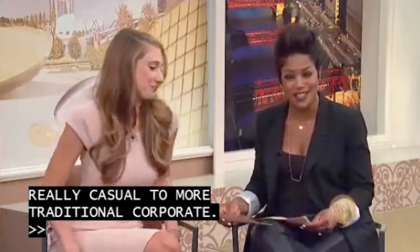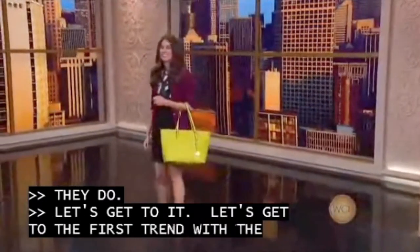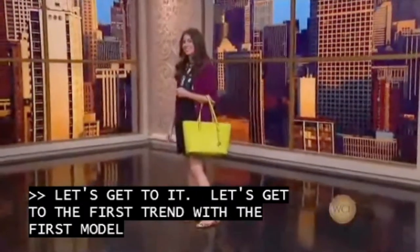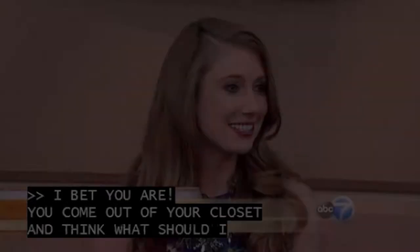Okay, so let's get to this first trend with our first model, Samantha. And this is all about this fall. Make sure you do the dark floral. Yes, dark florals are really big for fall. And the key is really, sometimes they can look a little bit evening, so we wanted to make it look daytime.